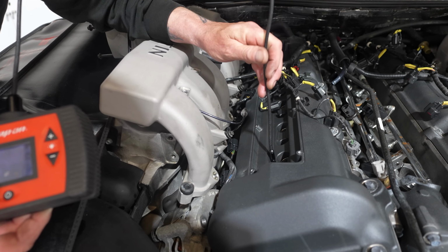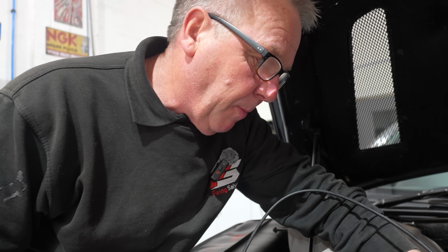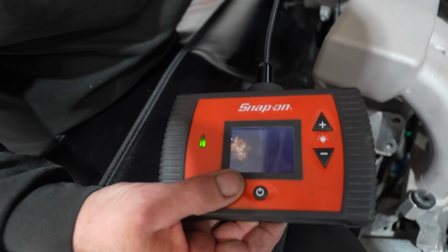Oh, right. What are you hoping, and what are you hoping to not see? Well, I'm not hoping to see a load of rust on the board, but... Well, you are going to see stuff at the top of the piston anyway. Yeah. Oh, there you go.